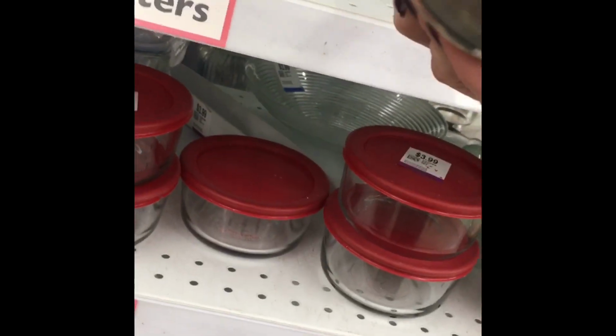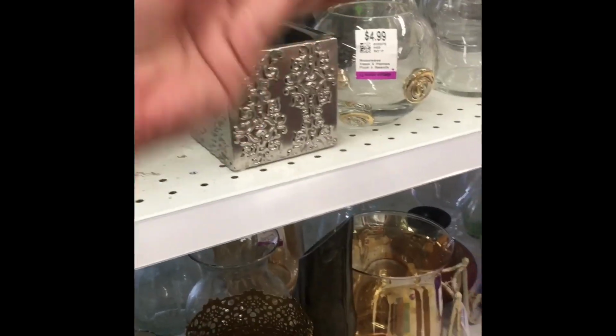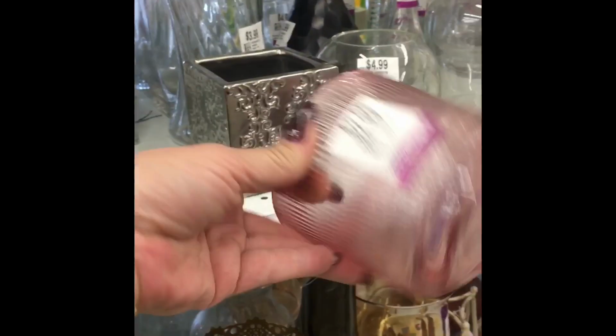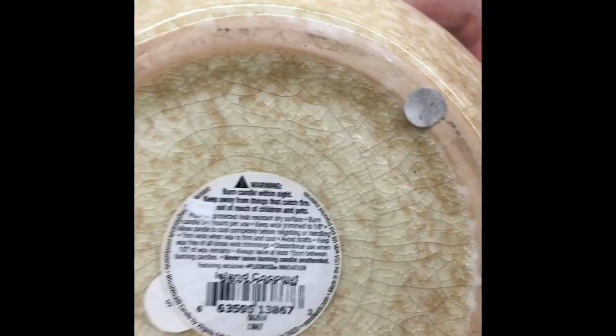There's some cute little serving trays here, silver trays. You can create a really nice little set with one of those. Could be decorative. I was looking at some of the glass pieces here. It's some interesting etching and stuff on the back. I thought this was a really cute pink glass. Could be used as a candle holder. Lots of really cute vases, but I really liked the crackle effect here in the pottery clay. You can tell that it's aged. It was also chipped though.